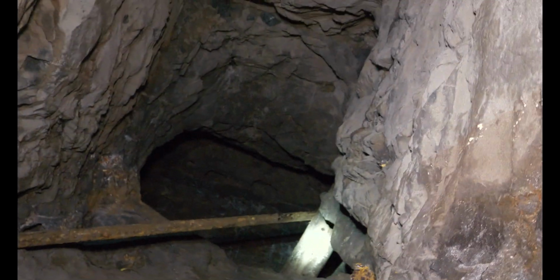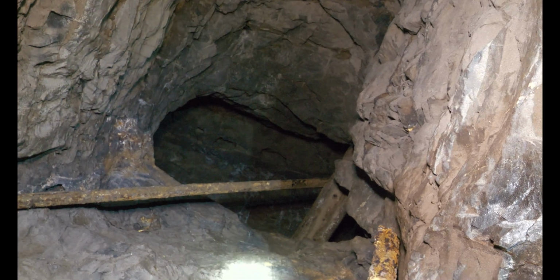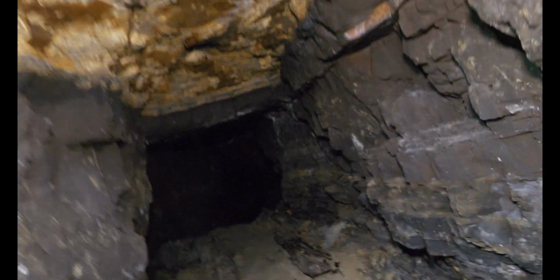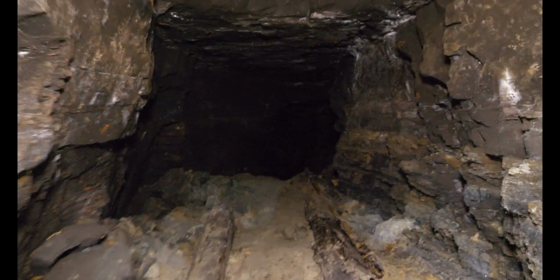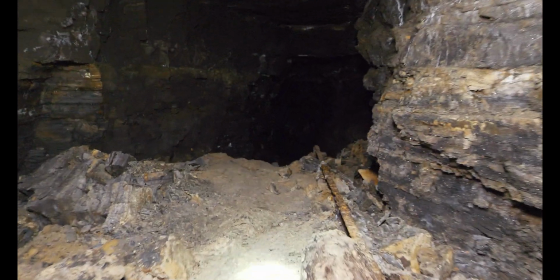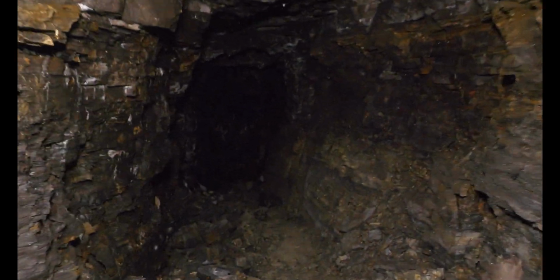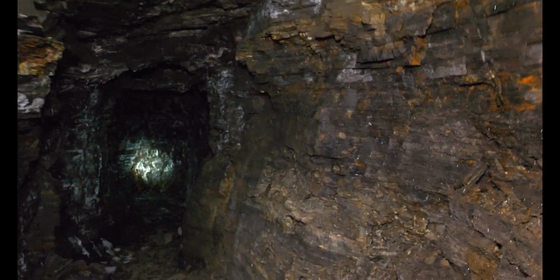Right, so we've got another bridge going across up there. So it looks like you could probably climb up that. Ironstone, you can see it dripping down when it is wet. The water comes down here, wet above. Very crack on. So we're right underneath the flats now, supposedly.